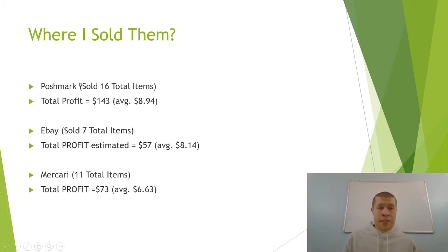So 16 of the total items of the 66 I sold on Poshmark between, you know, December 3rd or whatever it was till now, which is, I think, January 18th, so a little bit over a month and a half.